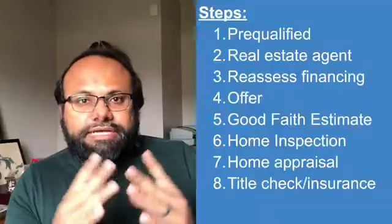And you can obviously get a report of what this home appraiser actually comes up with, and you can add those to your files as well. But it's an important step. The banks or the lending institutions are not going to move forward unless that appraisal is effectively done. So after that is done, the next step is the lender will want to do a title check on the property.